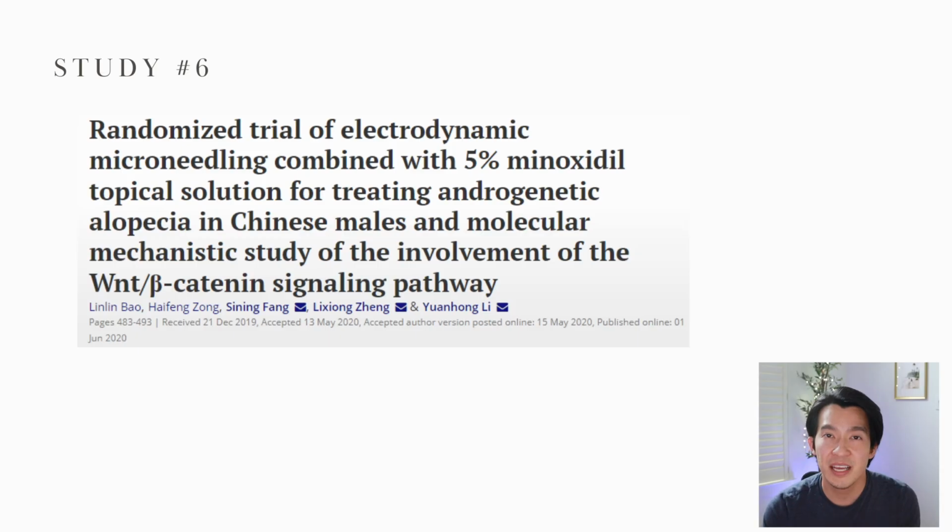Now the sample size was extremely small for all the arms, and 16 weeks, again guys, is a very short time frame to measure any outcome for any hair loss treatment. This next study I chose because I thought it was very interesting in that it assessed the patient clinical outcomes as well as asking the question on a molecular level, what is happening here?